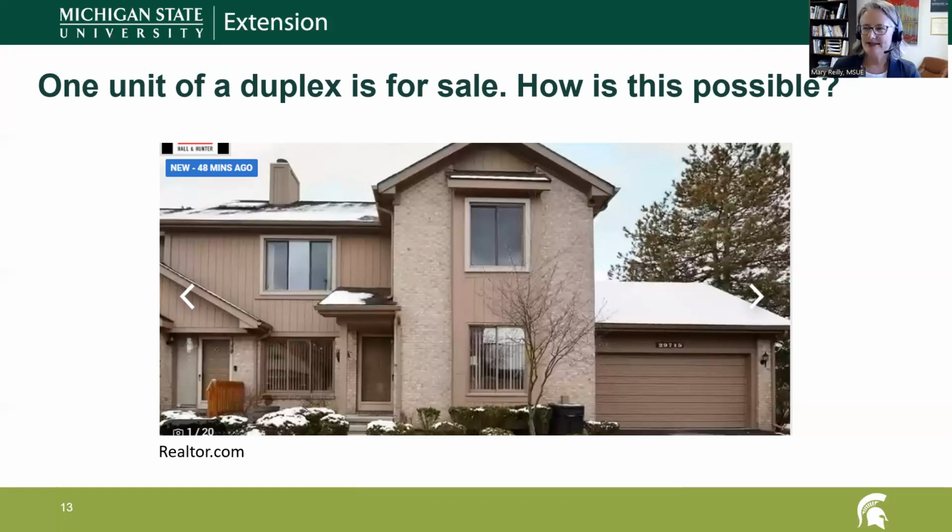So I don't bring this up to confuse you. I just bring it up to say, check your ordinances and think through the nuances of your definitions for either multifamily or duplex, and make sure you're allowing space for ADUs.